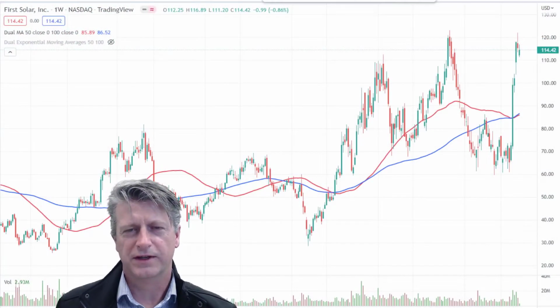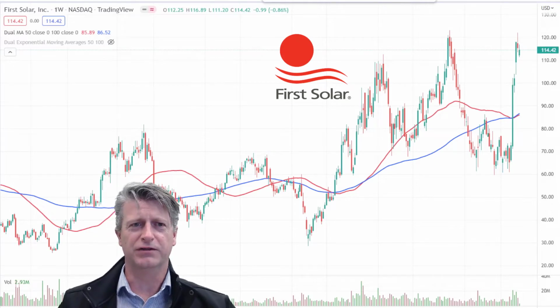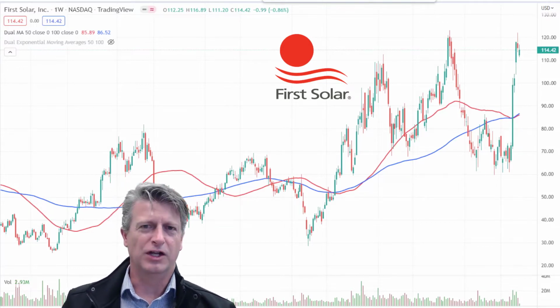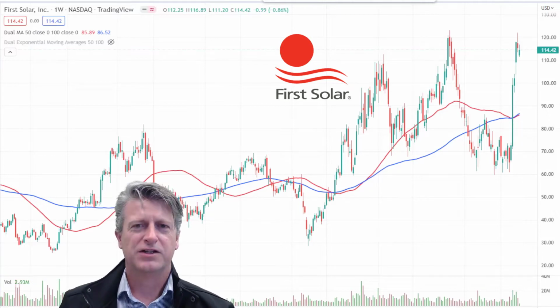The first company we're going to look at here is First Solar, with ticker symbol FSLR. So with these charts today, I thought we'd look at the longer term weekly charts just to get a better idea of the long-term picture of these companies, because the IRA investment, as we've talked about, is happening over a 10-year period. A lot of the benefit will be derived after 2027, so it's good to get an idea of the longer term picture.